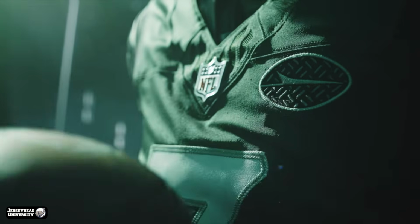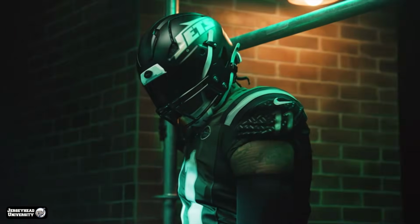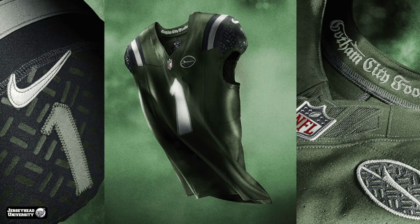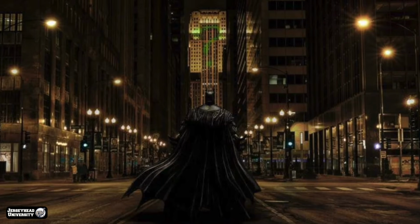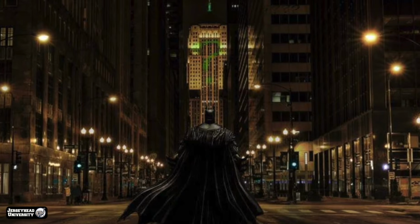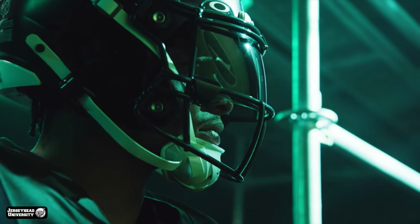Last in the AFC, we've got the New York Jets. I don't hate this one, but I'm kind of lukewarm on it. I like what they're trying to do with the Gotham City vibe, but something looks off. First off, if anything, Chicago is the real life equivalent of Gotham City, not New York City. The color and the design just look off, but there are a couple things to like.